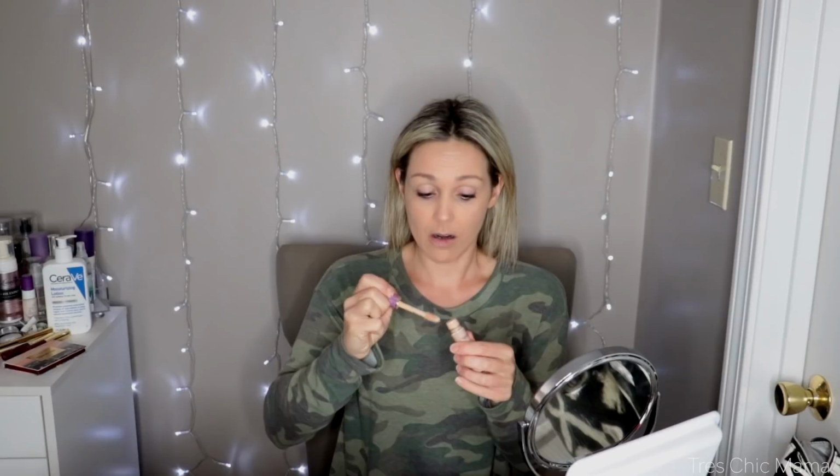This concealer, honestly, is the best concealer I've ever tried. I really haven't tried any other concealers ever since they came out with this and I discovered it. It's full coverage, it's not drying, it does not crease on me, it does not cake on me at all. It's amazing. Honestly, it's the best concealer I've ever tried.